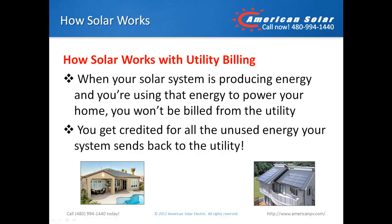You will only be billed from your utility for the cost of the energy after all the credits from power you sold back are exhausted. Each utility will have its own program guidelines, but theoretically you could have a bill of zero if your solar system is producing more energy than you use.